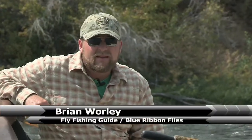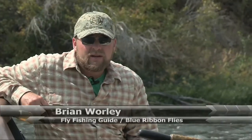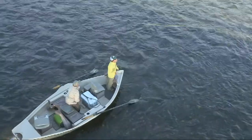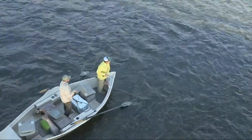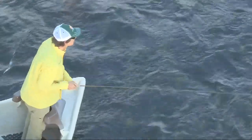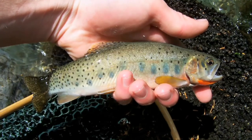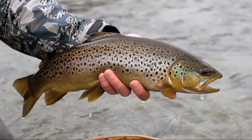The uniqueness of fishing around the West Yellowstone area is how much water we have to fish. We have so many different places you can go in the park and out of the park to fish. And pretty much everywhere you see water, we probably have trout. Outside the park, we've got cutthroat trout, West Slope cutthroat trout, rainbows, browns.